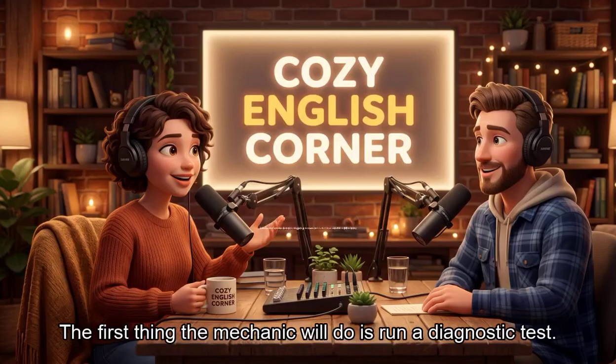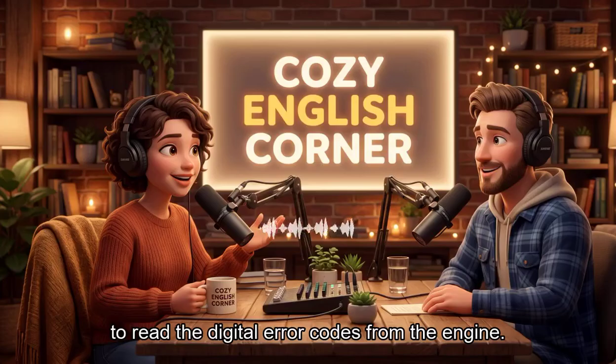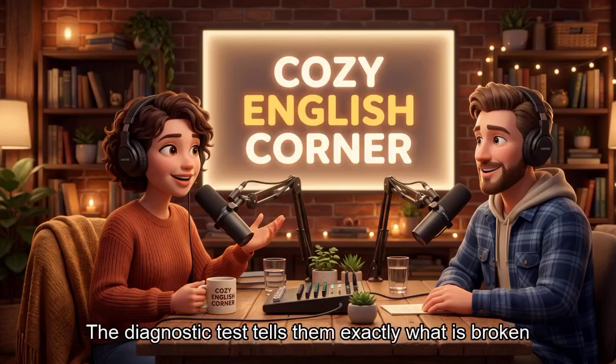The first thing the mechanic will do is run a diagnostic test. They plug a small computer into your dashboard to read the digital error codes from the engine. The diagnostic test tells them exactly what is broken.